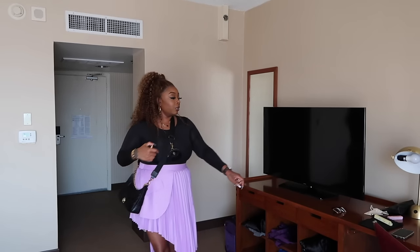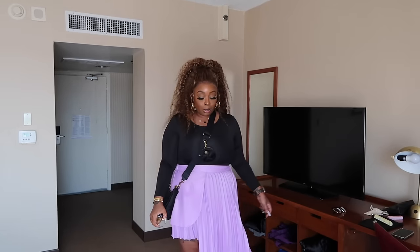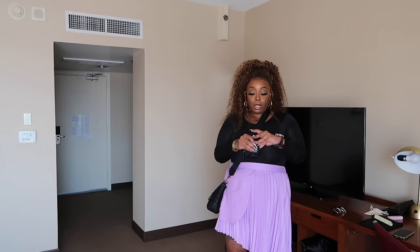God dang, it smells good. I'm gonna use the whole thing this trip. Glad I got the full bottles. Just gonna go with it in my purse.